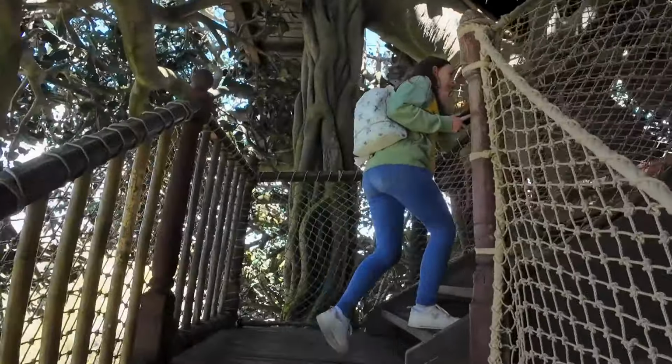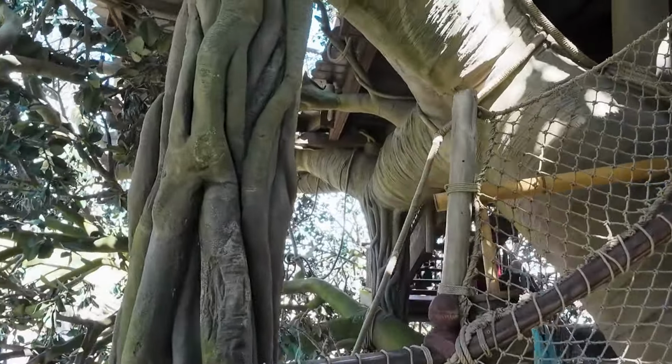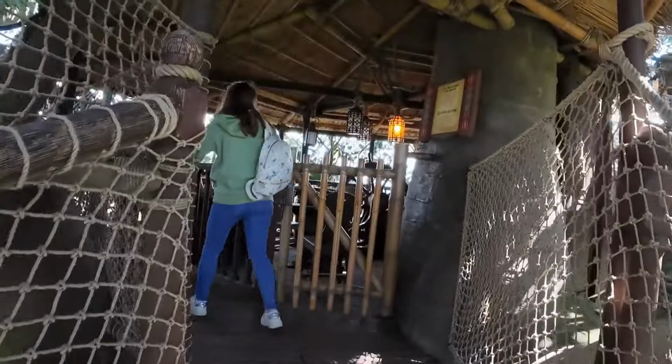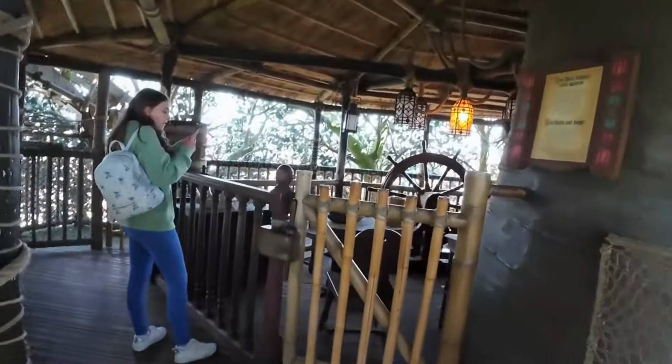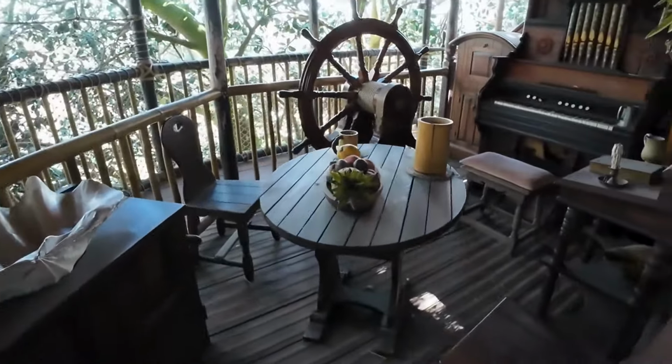Wow, we're getting higher. I think it's better in the dark because you can't see where you're going. We're still going? Yeah, but you know, if we're going up, you have to come down. Steps over. Oh, cool.